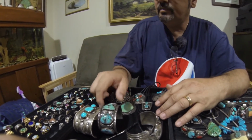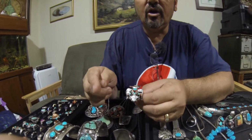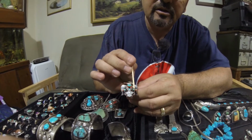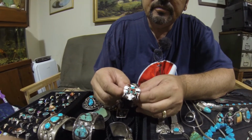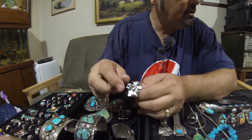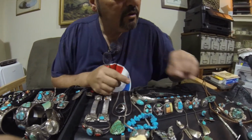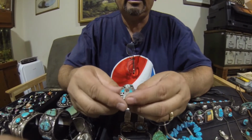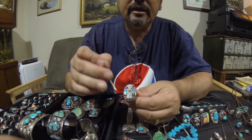Well, we got two Zuni pieces. Yeah. Got the Thunderbird. Now here's a Zuni piece. They're known for their inlay work. Super fine inlay. Just beautiful. Every one of those pieces you see is all hand cut. You also have a Thunderbird on yours. But it's a different styling. Yeah, I think this is what they call a medicine peyote bird. This is also Zuni inlaid.